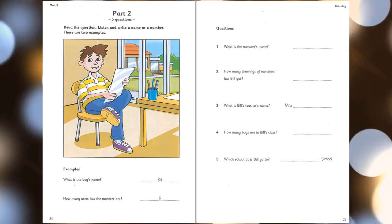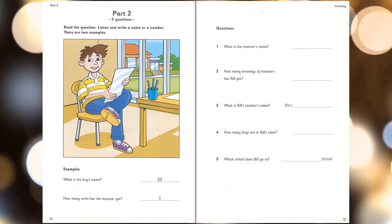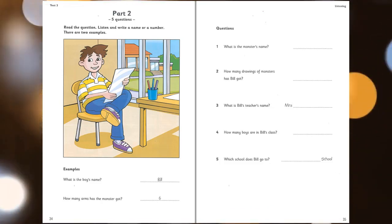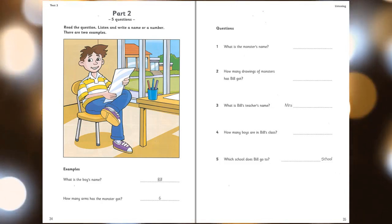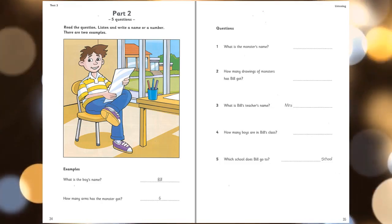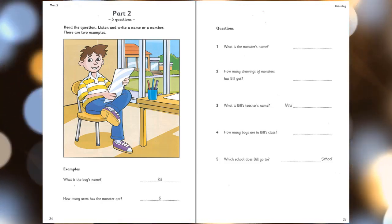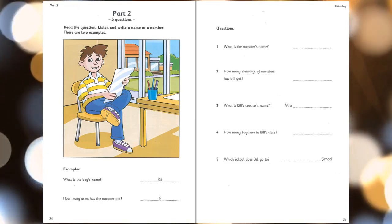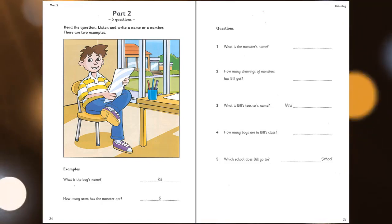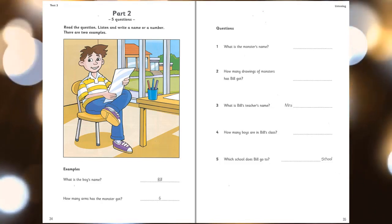Do you know this boy? Yes, he's one of my friends. What's his name? Bill. It's Bill. You spell that. B-I-L-L. What's he looking at? A drawing of a monster. It's got lots of arms. How many has it got? Six. It's got six arms.